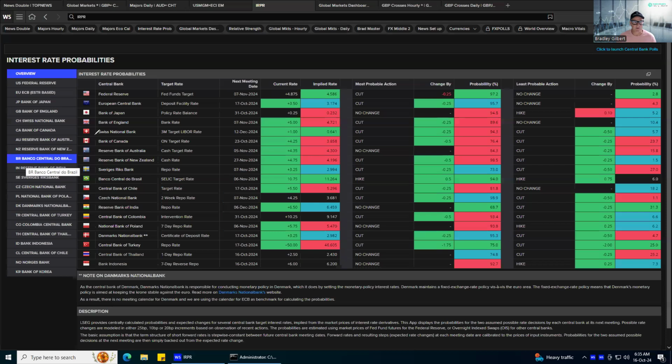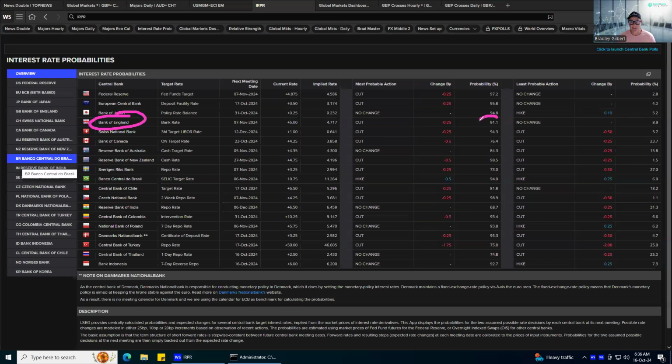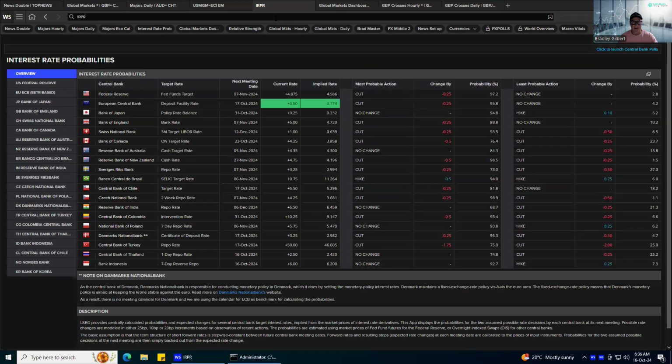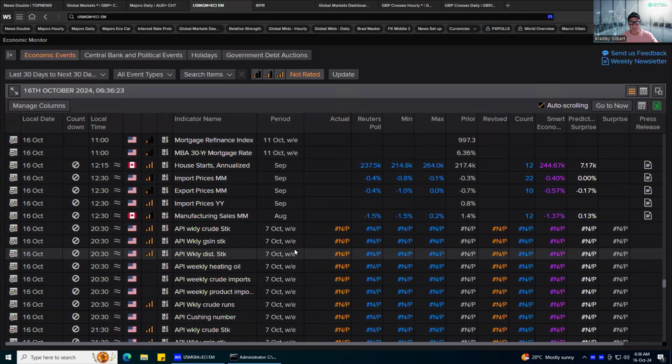This is where the derivatives market really comes into play, because before this, it was an 80% chance of a cut. Now it's 91%. So you can keep an eye on those interest rate probabilities on the website. That's the place to go and check out what's going on. So that's just happened, and you're going to be thinking that selling sterling on the crosses, at least for the next 24 hours, is a good thing. Then you come back down here and have a look through the rest of the data.